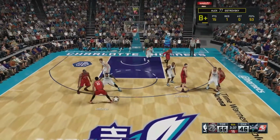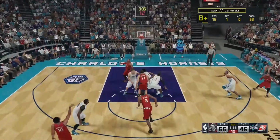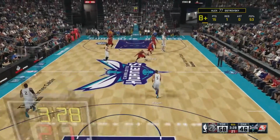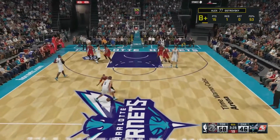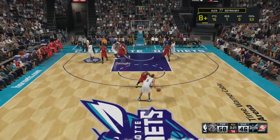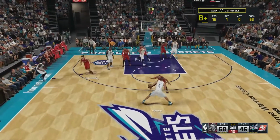Zeller, he's checked in for Al Jefferson. And then for Toronto, Fiambo is checked in for Jonas Valanciunas. And it's Lowry in for Corey Joseph. And he has started to turn it on now after that slow start. Lowry against Batum.